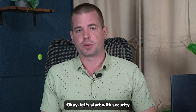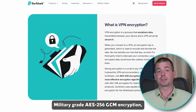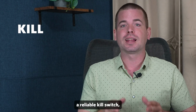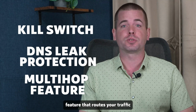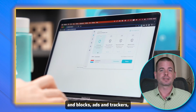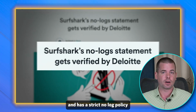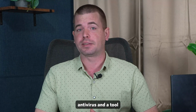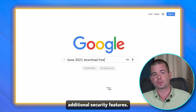Okay, let's start with security, because that's the foundation of any secure VPN. So Surfshark VPN comes loaded with protection: military grade AES 256 GCM encryption, a reliable kill switch, DNS leak protection, and a multi-hop feature that routes your traffic through 2 different servers. It blocks ads and trackers, supports split tunneling, and has a strict no-log policy that's been independently audited. Recently, Surfshark even added a real-time antivirus and a tool called Alternative ID, which provides additional security features.